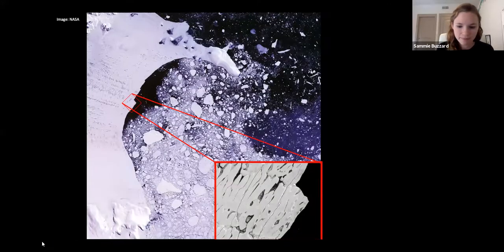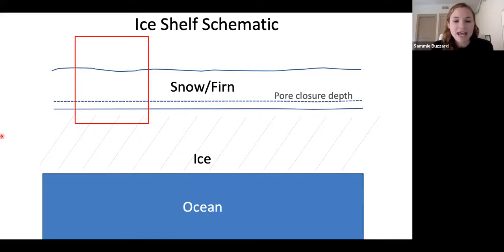Okay, so I am actually a mathematician by training. So the way that I think about ice shelves is more like this. So no more satellite imagery. We're now thinking about a model ice shelf. So we have the ice on top of the ocean, and then snow and firn sitting on top of that. And if you're not aware, firn is essentially a word for old snow. So snow that's kind of been there for several years and has compacted and is getting dense, but is not actually ice yet.